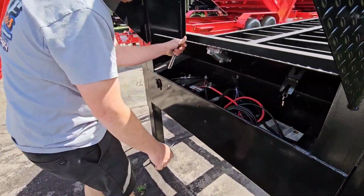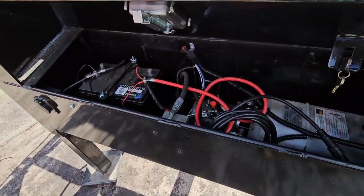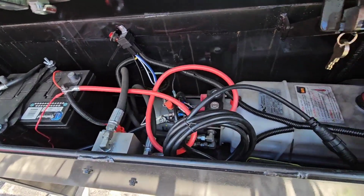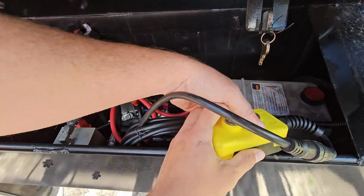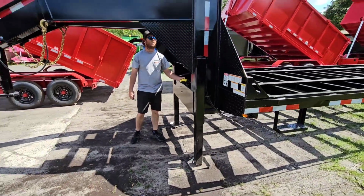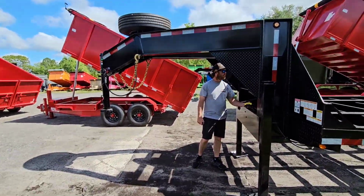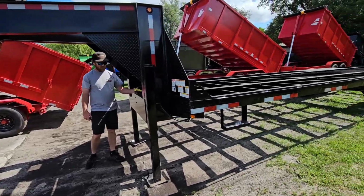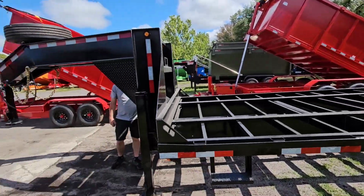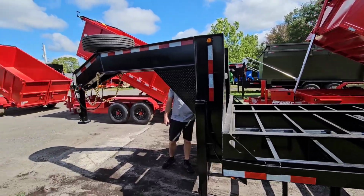Standard gooseneck gussets. You got pump and battery in here for the hydraulic jacks, so you ain't got to crank no jacks. Where is the button for them? Oh, right here. Regular dump trailer remote. Yep. Oh yeah, that's sick, man. That is sick. Beast of a trailer for sure.